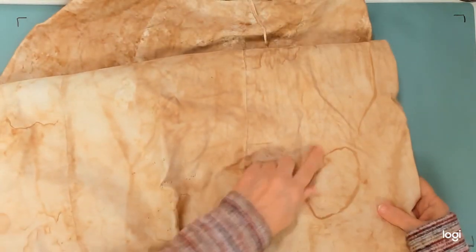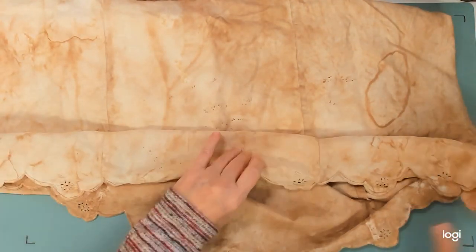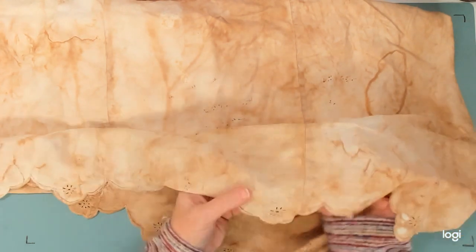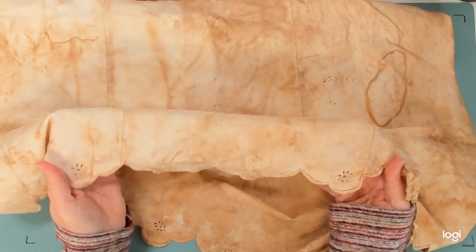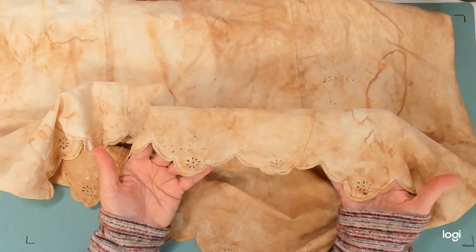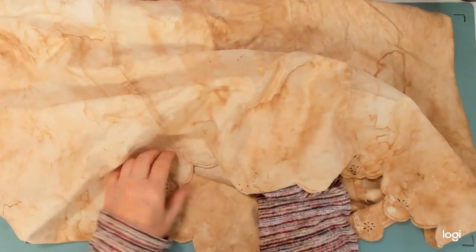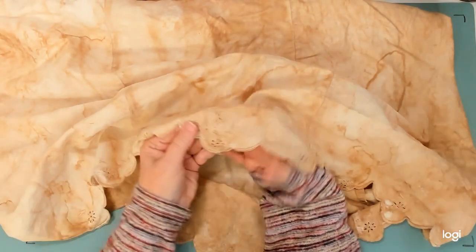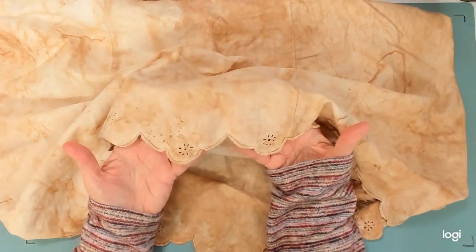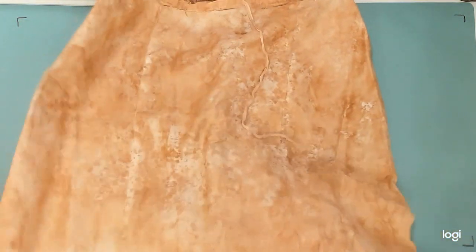There's a big circle right there. So it's just lovely, I think. It's lovely. Don't know what type of fabric they used. It had a trim on the bottom of it. Maybe they used an old curtain. I don't know what they used to make it out of, but whatever it was, it at one time had a pretty trim. But anyway, I love it. I think it's, next to the baby clothes, my favorite thing that I found.